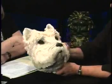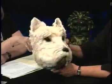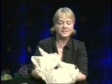This is a wonderful Westie, and I was commissioned to make this mask, and it was sad. The dog passed away, and the owner couldn't keep it because it made her too sad, so I made her another mask of her new dog. However, one of the things about the masks that have become engaging to me is that I discovered eyes.